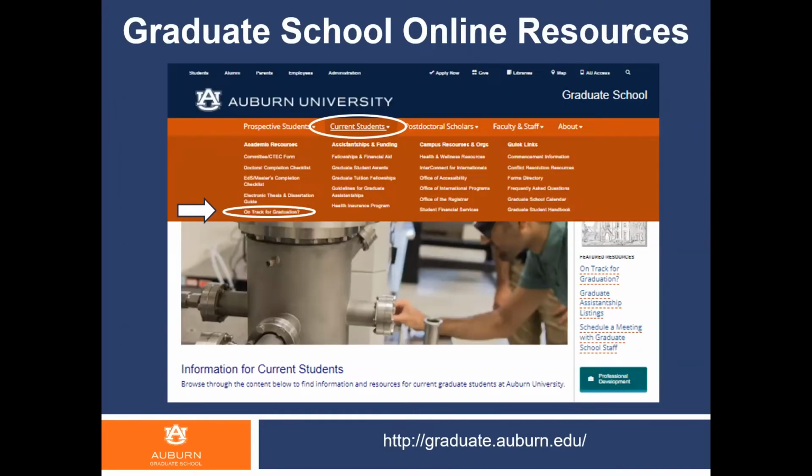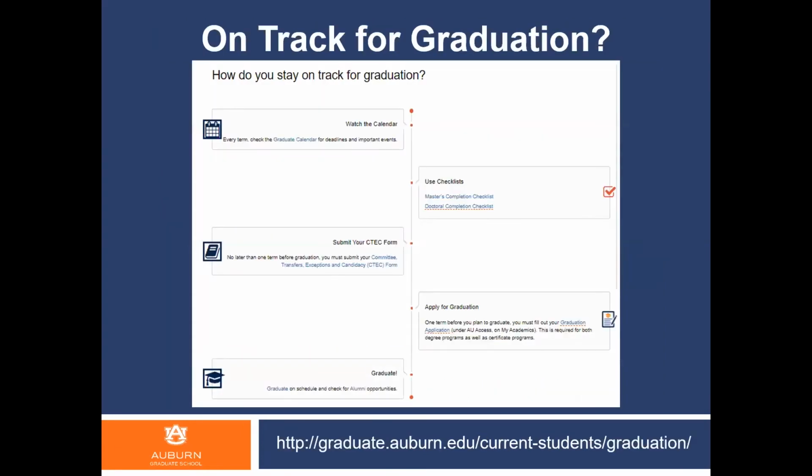Now we'll look at some of the resources available to all graduate students on our graduate school website. These resources help you follow the process and procedures needed to get through and get out of graduate school efficiently. Let's start with Staying on Track for Graduation, found under the Current Students menu on our website at graduate.auburn.edu. This timeline graphic from our website provides a general overview of the process of getting through and getting out.